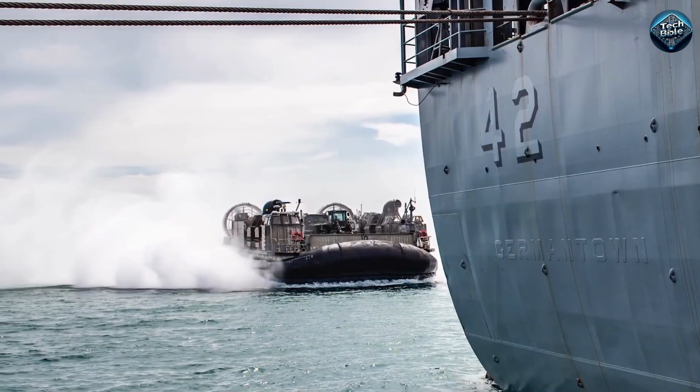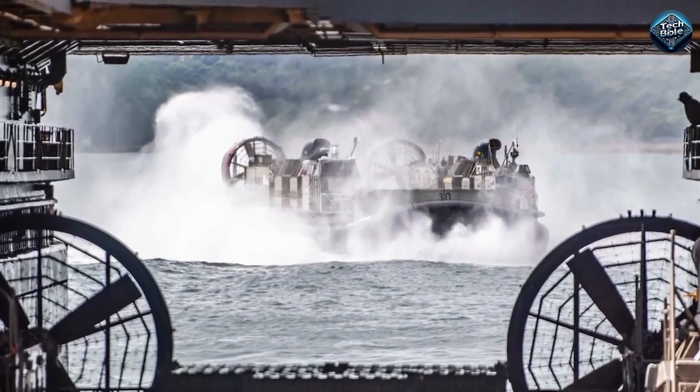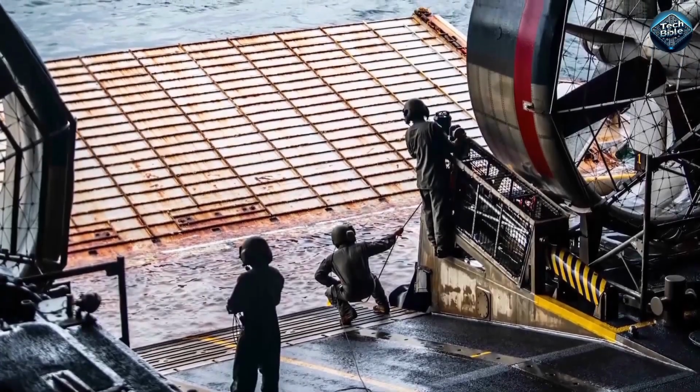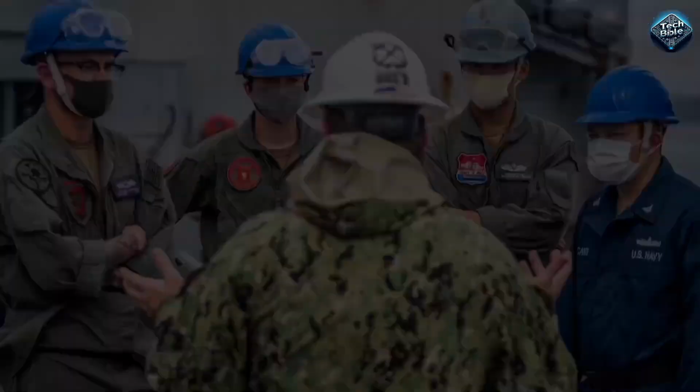It is the perfect vehicle for carrying out ambush attacks, as the enemy cannot tell the location and time of attack, since it can conveniently launch an attack 50 miles offshore.